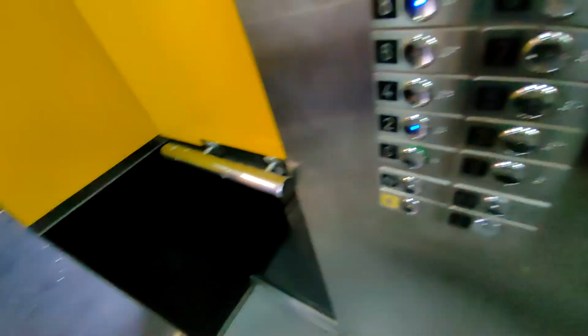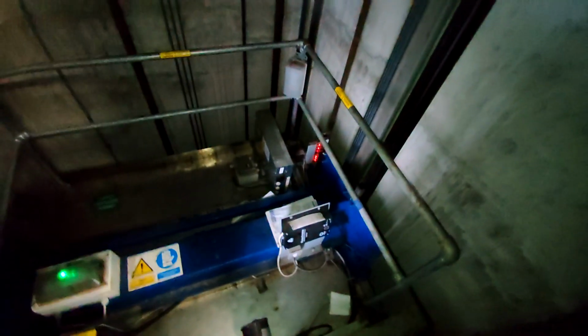Usually on the mod lifts I don't put any odd and even thing. Let's now surf the lift. Ooh, we're off. We're off somewhere.